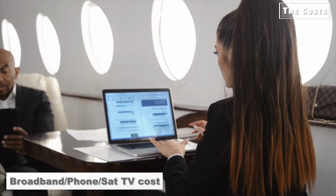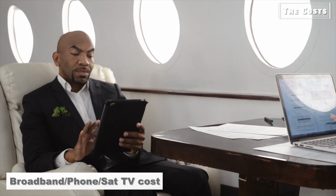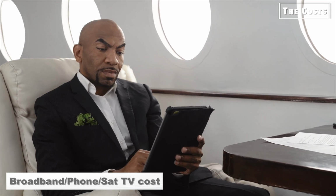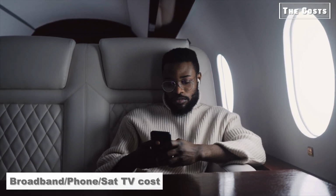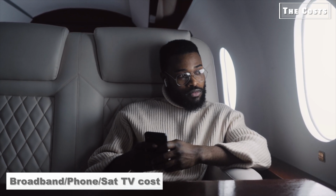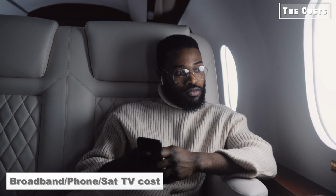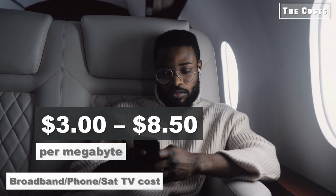Business jets offer passengers the opportunity to work when they are flying. Just try having a confidential conversation on a commercial flight. But passengers increasingly want to connect with others on the ground. Several operators offer to provide customers with air-to-ground Wi-Fi connectivity. The actual amount varies based on operator and region, ranging from $3 to $8.50 per gigabyte.